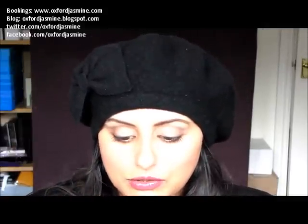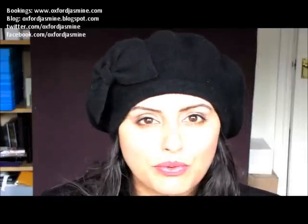So this actually lives in my handbag. It smells beautiful. Bourjois products are quite highly perfumed, but this one is lovely. It's like sherbet. It's really nice.